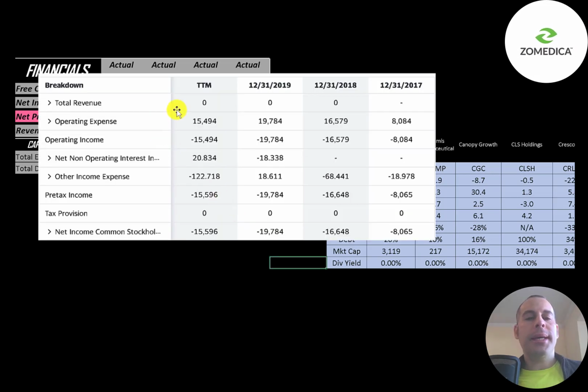This is the company's income statement. The top line is the revenue, the sales. Below that is their operating expenses. Examples of operating expenses are research and development and depreciation. Below that is operating income. Below that is their interest payments. And below that is other income and expenses. This is usually impairments or other non-operational gains and losses.